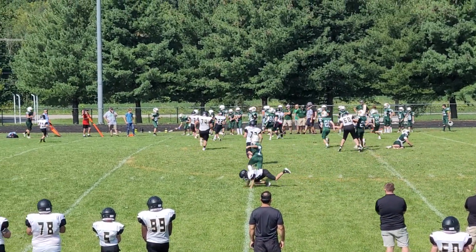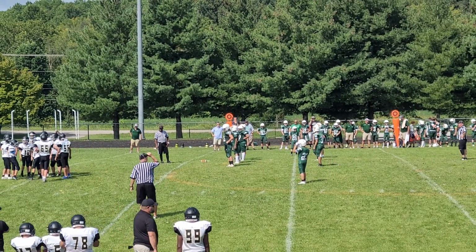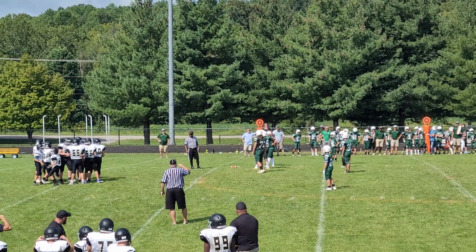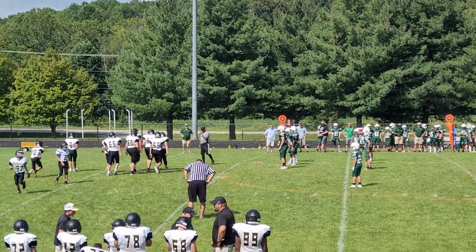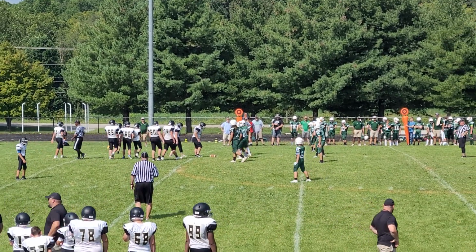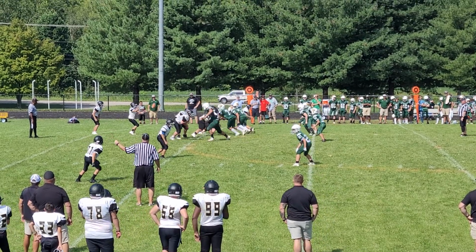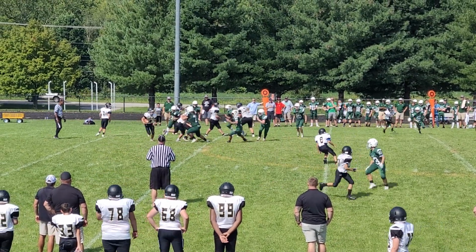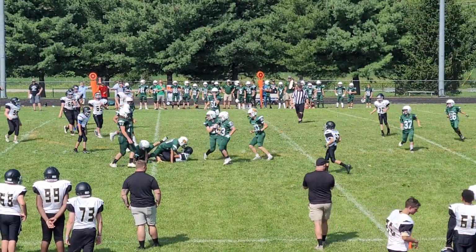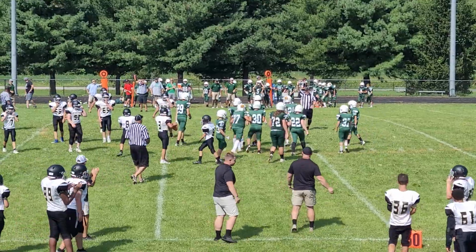Kick right there to the outside. All right, so it'll be first and 10. I think we got 7 seconds less on the clock. Ball's at the 41. Corydon will have a chance. Probably last play of the game right here. 29. End of the game.